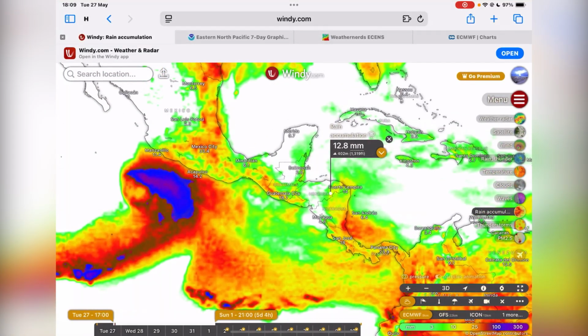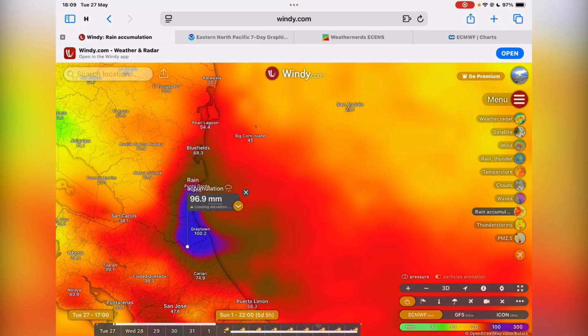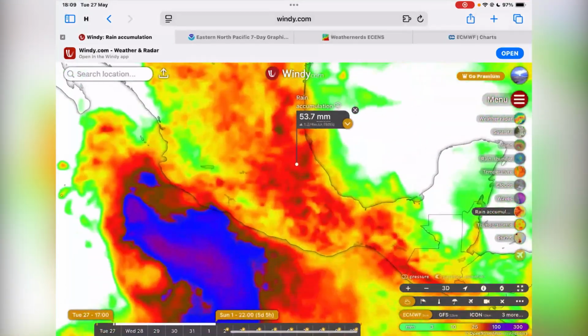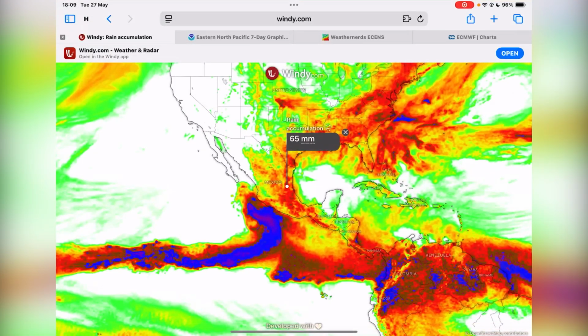Honduras still has some. Now 5 days until Sunday does show slightly more, close to 100 millimeters in Nicaragua and Costa Rica. So be aware of those areas. Panama still shows some 88 millimeters, and in 5 days Mexico shows many spots with more than 70 to 84 millimeters. So stay safe in those areas.